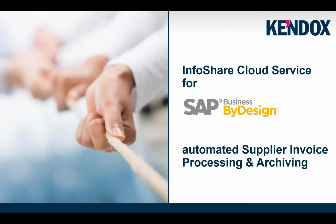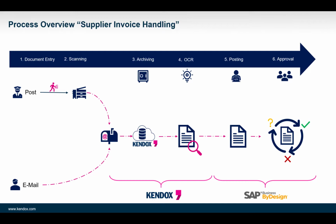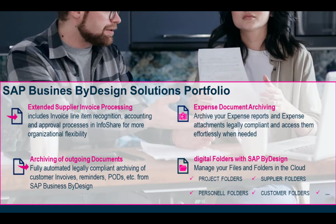Well, I hope I was able to demonstrate how the business solution covers the whole process from the entry to a complete and finalized posting of a supplier invoice in SAP Business ByDesign with intelligent, integrated, optimized, cloud-based software applications by Kendox.